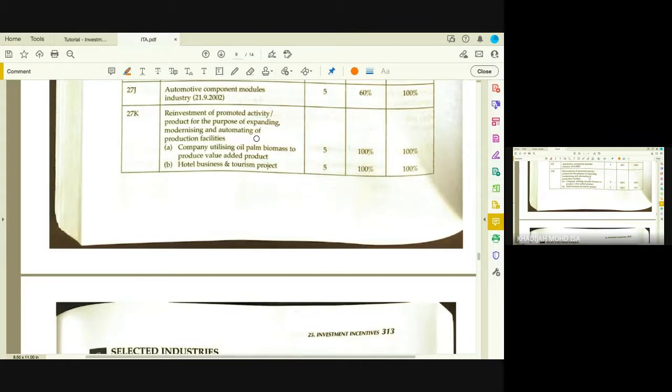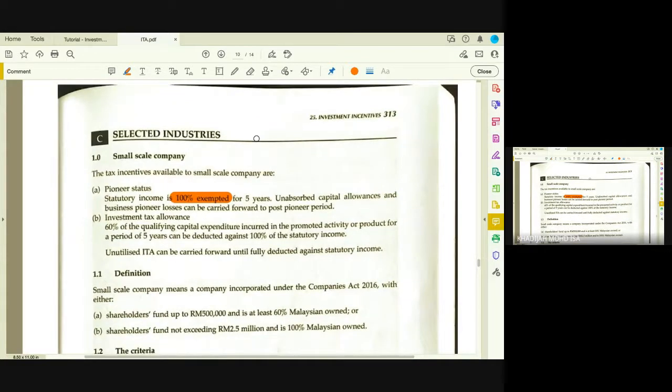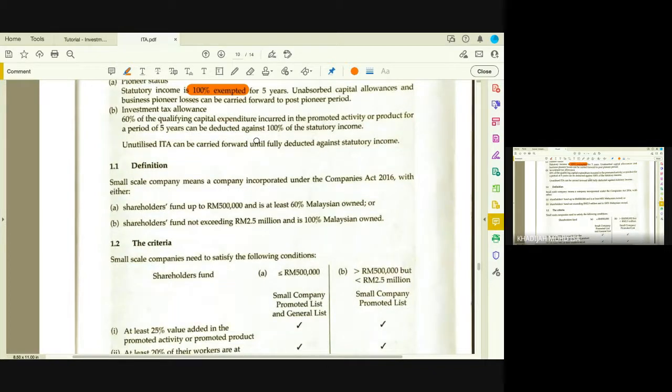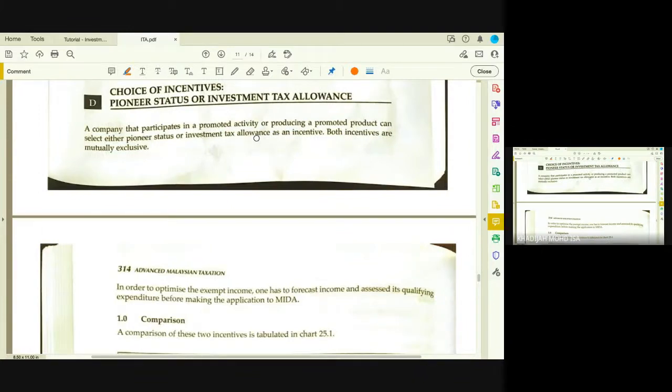So this topic is tax incentive. Part C, we have selected industries, meaning the incentives given to companies. For example, under here we have small scale companies, where if they go for pioneer status, the statutory income is always 100%. If it's ITA, it is 60% against 100% of your SI. So that's how the incentive varies, because normally for these selected industries, a lot more incentive is given to them. And then whether you want to go for pioneer status or investment allowance.